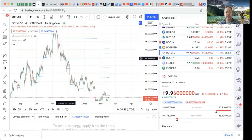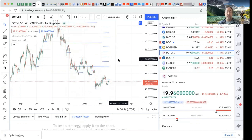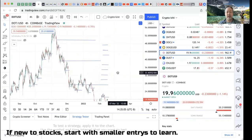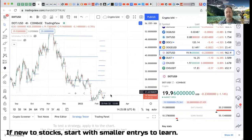These ones cracked a couple times, came back up, cracked, came back up, and so on. They're all coming back up. You see what I'm saying? So let's do an analysis. Where could this thing go?